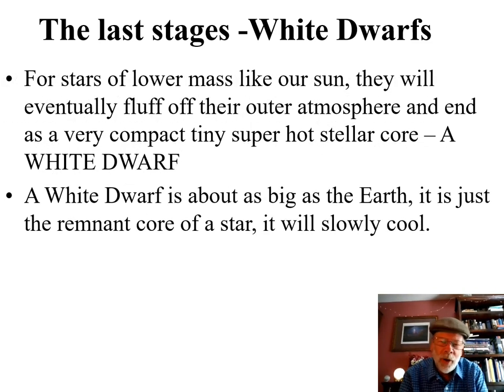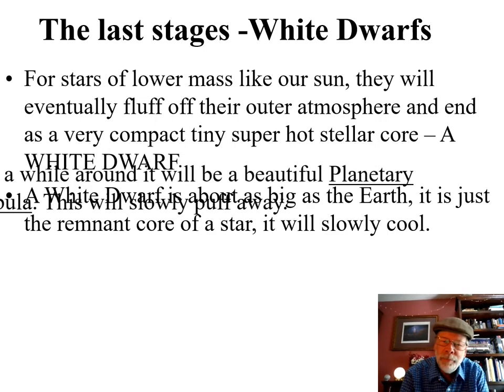That core of the star that had been 1 million miles across, it's about as big as planet Earth. So it's not doing any more nuclear fusion, and it will just slowly, over long, long, billions of years, slowly cool.